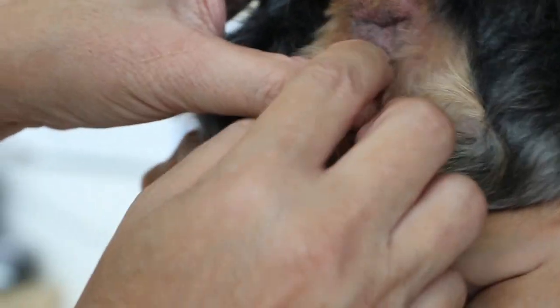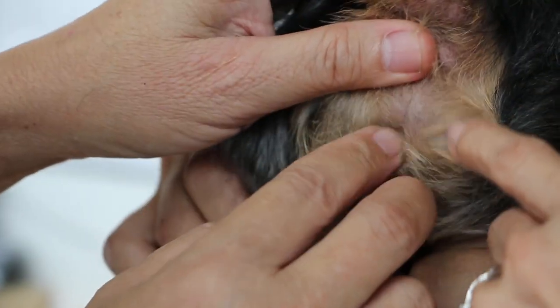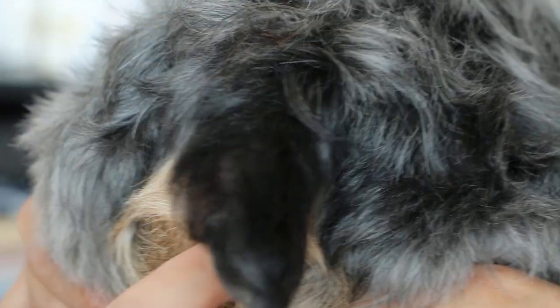Luckily, it's not below here. Below here is a common inner tumor, but here it's not. Here it's more the skin tumor. Yeah, thank God. And the report came in very good. There's no cancer.